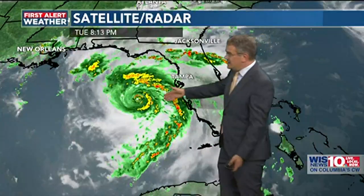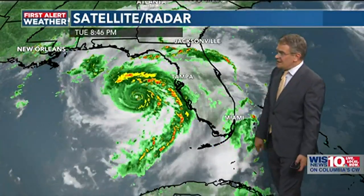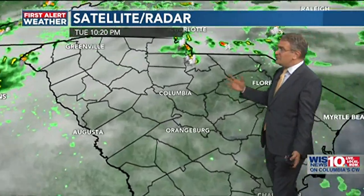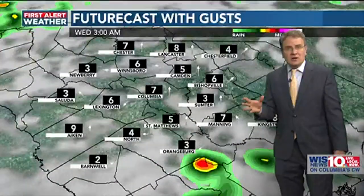This is where it is. It's got a nice defined eye area of Tampa and also down towards Fort Myers, getting some heavy rain and some gusty winds currently. Here in Columbia, we've just got cloudy skies, had a few storms up to our north, had some showers kind of dissipate over Lexington County. For the remainder of this evening, mid-70s, clouds and some on and off rain showers.